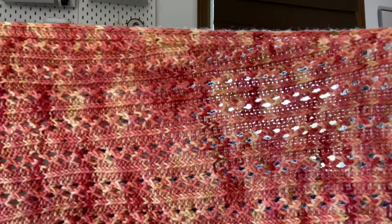Yes. And it turned out so neat. I got it finished, I think about a week ago, and I blocked it very gently. I didn't stretch it out hard. I just kind of set it on my blocking mats and spread it out, and I think it turned out really nice. This is Hypnotic Yarns from their Yarnable collection.